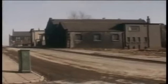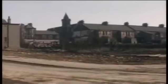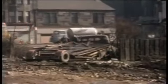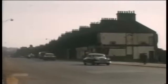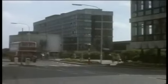Towards Windmill Hill Street, where the Civic Centre is due to be built. Corner beside the buildings which are scheduled for demolition to make way for the new Civic Centre. The same scene with the completed Civic Centre in the background.